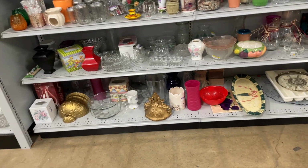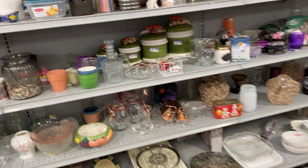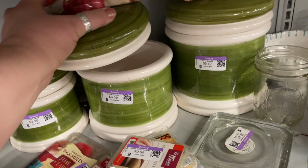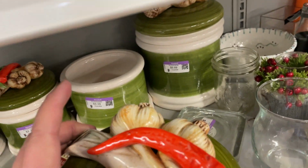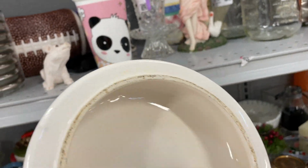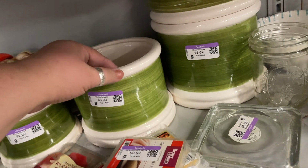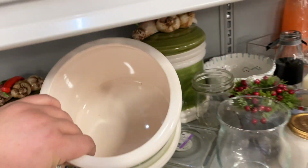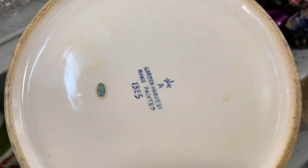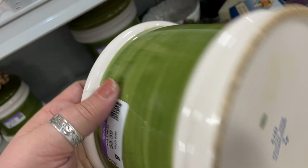Then I stepped back just to take another final look. And I see these canisters in here. And I wondered at first if they were hobbyist pieces. But when I examined them closely, I thought, no, these are really well done. Obviously not hobbyist pieces. Very cool looking. Although I was bummed out because this one had a crack right down the side of it. It's called Garden Harvest, made in Japan. I will show you some comps on these.